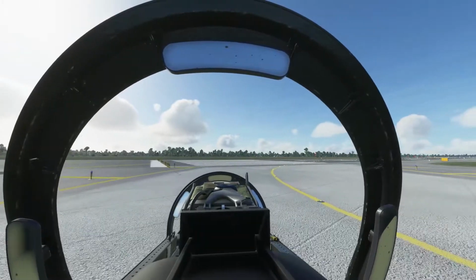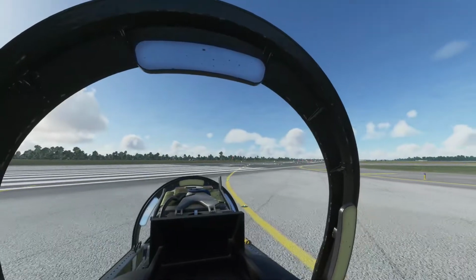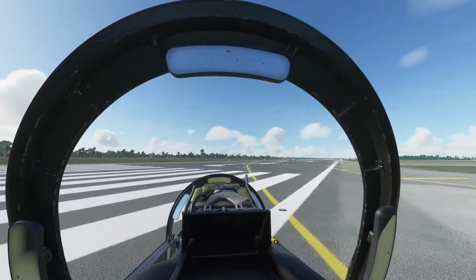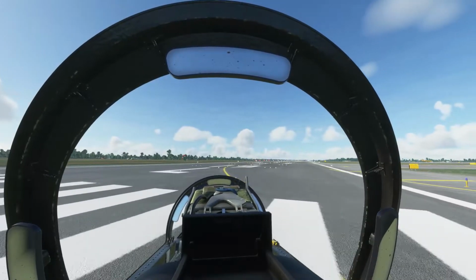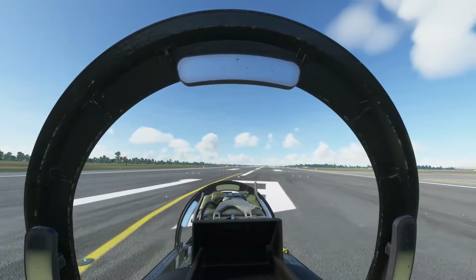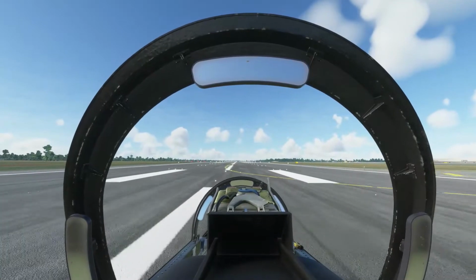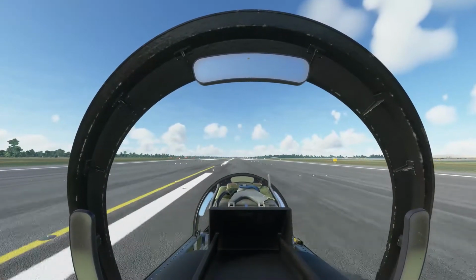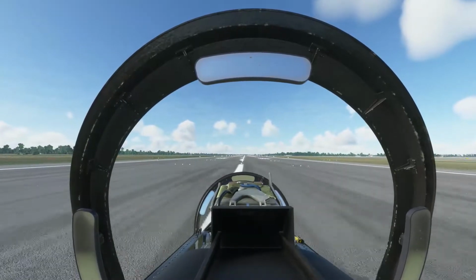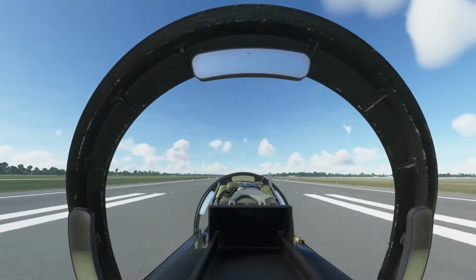Okay, let's do a rolling start. Done our pre-flights, everything's working well. Just follow this yellow line onto the centre line. Here's the numbers, 19, and go full throttle. 30 knots, 40, 50, 60, 70, 80, 90, 100, rotate 6 degrees, and up we go.